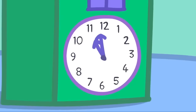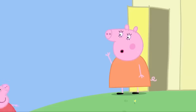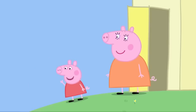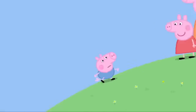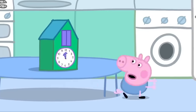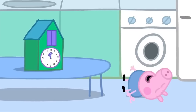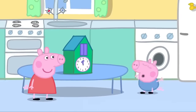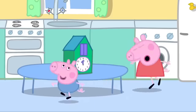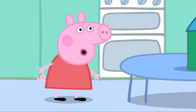It is nearly 11 o'clock. Peppa! George! Time to see cuckoo! Quick, George! You can't miss cuckoo again. George is running faster than he has ever run before. George, did you see cuckoo? Cuckoo! Peppa and George love playing cuckoos.